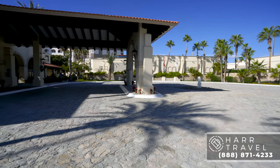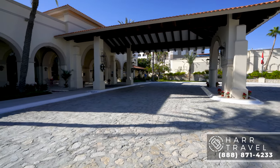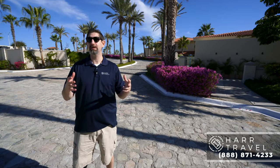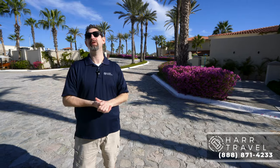And of course, the bell staff are going to take your bags immediately and take care of all those details. You check in right at the front desk or head right on over to the preferred club if you're in one of the upgraded categories. And once you're here, you know it, and you're going to have a great time.